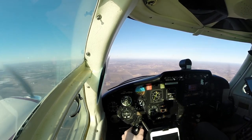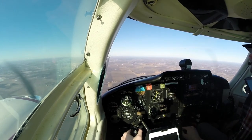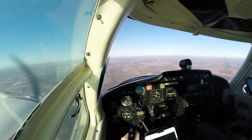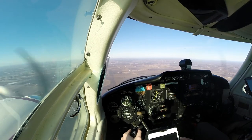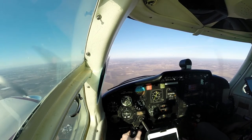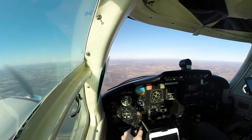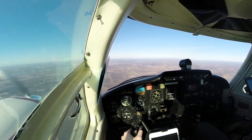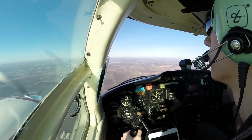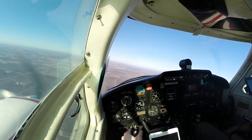Thousand feet to go. Checks. Do you have the airport yet? No. Yep. See that little road that kind of goes diagonal? Just right there? Just kind of follow that, probably right about now. We'll start to set up a nice long final. All right. That'll give us like a 3.5 to 4 mile final.